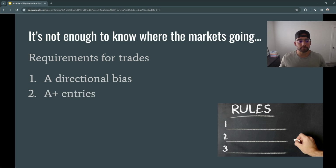So that second key component is an A+ entry. And that may look different for you, but as you journal and as you continue to trade, you need to identify what the rules are for an A+ entry. The way this looks for me, I will have that directional bias based on a key level, based on a supply or demand zone. And then the A+ entry only comes for me based on price action and volume. I have many rules around that and what price action is doing in the key moments. We'll go into some examples in a few. But just to say, every trade needs to have that.